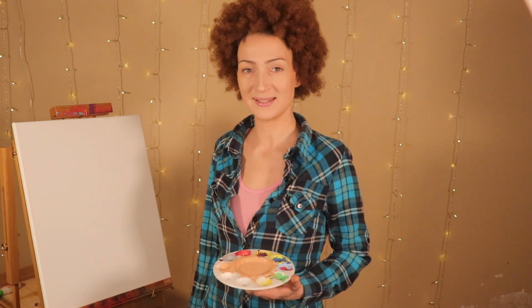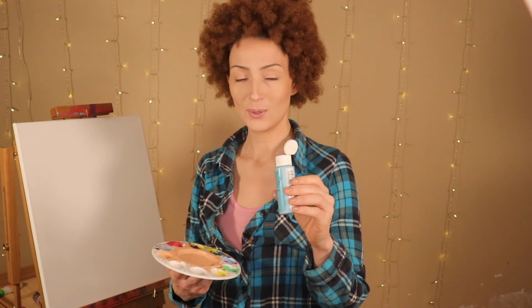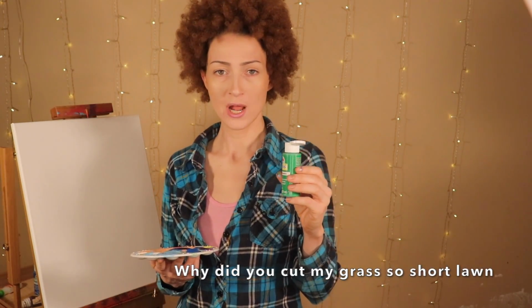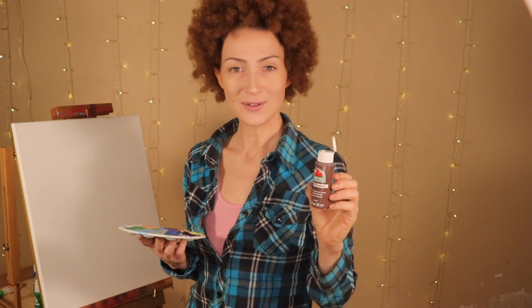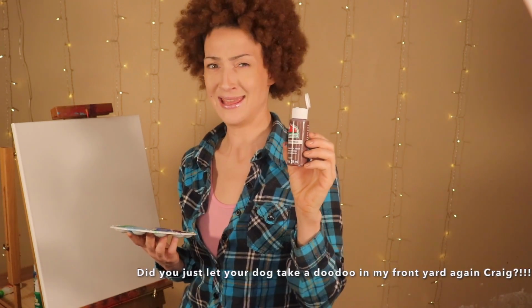Now we're going to go through the colors we're going to be using for this painting. I'm going to put the color names across the bottom of the screen so you guys at home can paint with me if you want to. First color is a nice shade of boysenberry. Next is Why Did You Cut My Grass So Short Lawn. Next color is Did You Just Let Your Dog Take a Doo-Doo in My Front Yard Again, Craig?